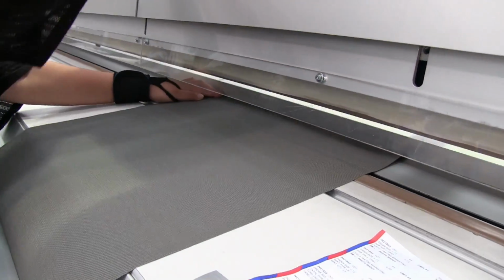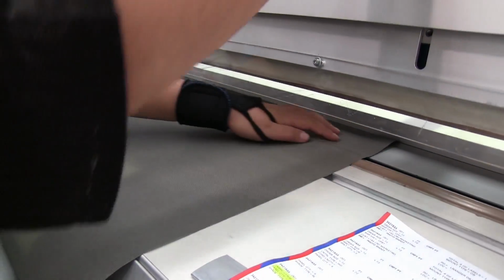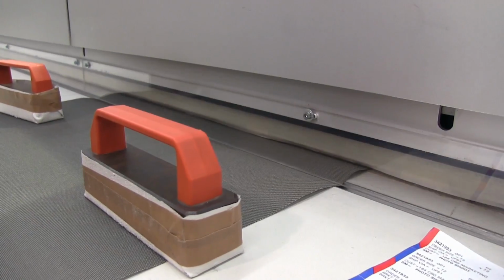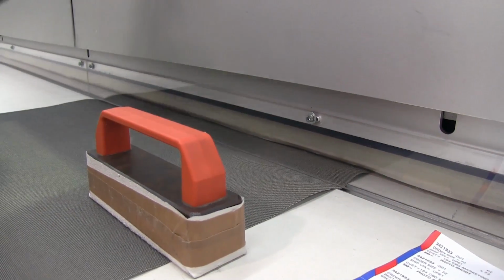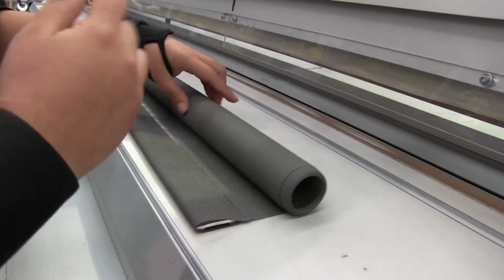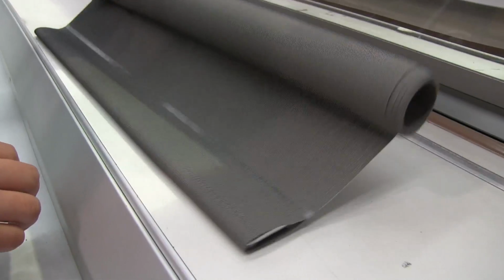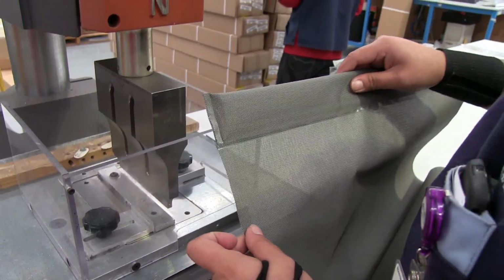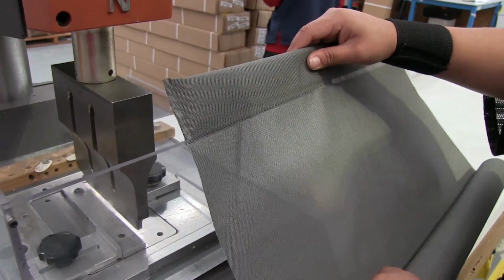Our next operation is to create a hem for each of the fabric panels. This equipment ultrasonically welds a hem pocket. Upon completion of the hem, an aluminum weight is added to ensure the fabric hangs straight. The hemming operation is completed when the ends are ultrasonically sealed.